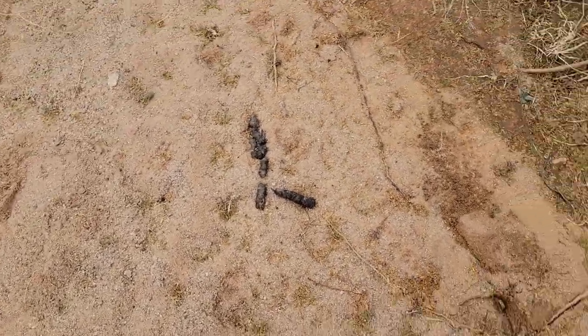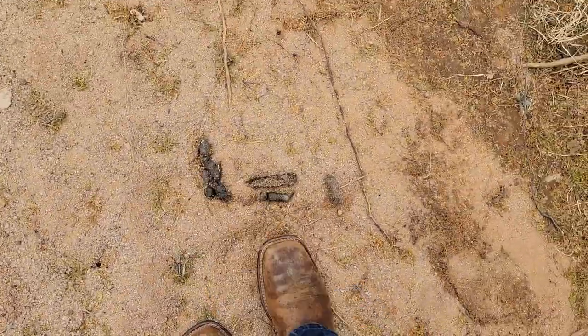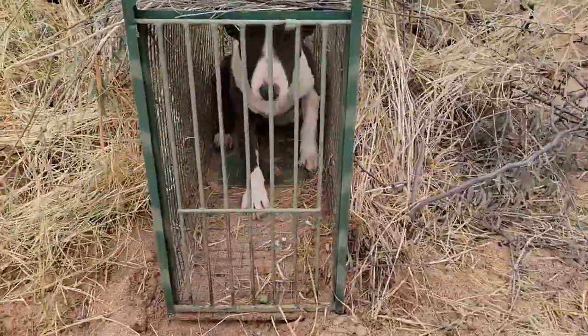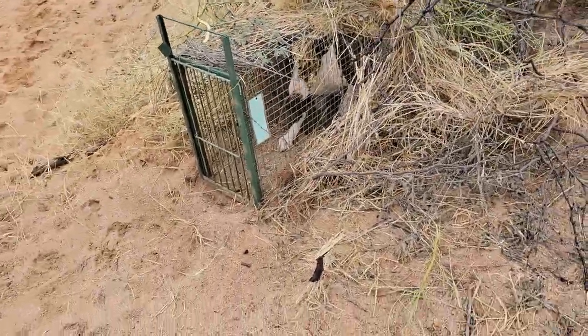So guys, right here, if you want to know what a cat's catch looks like, that is what it looks like right there. Whole bunch of fresh cat. This is what you can expect in your trapping in a rural or a suburban area. That's where I like trapping. You catch a lot of cats, but you can also catch some people's pets or just strays.